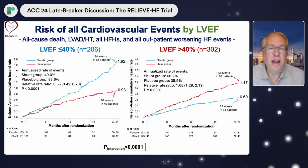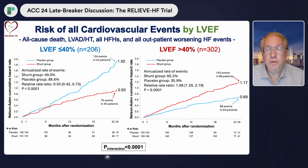So that's where the trial became very interesting, because if it was only a trial showing safety but lack of effectiveness, that would be one thing. But we actually saw a striking difference in outcomes in patients who had reduced and preserved ejection fraction, with a significant interaction and effect between the two. Specifically, the patients who had reduced ejection fraction had an overall 45% reduction in cardiovascular events over the 2-year follow-up, with the curves continuing to diverge over time. And that p-value was less than 0.0001.